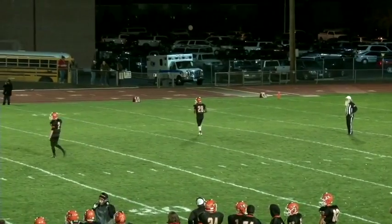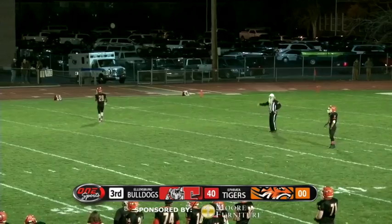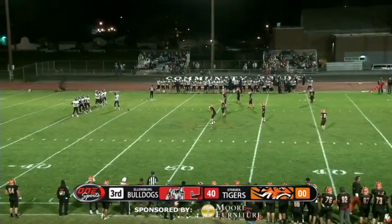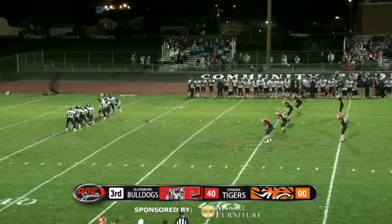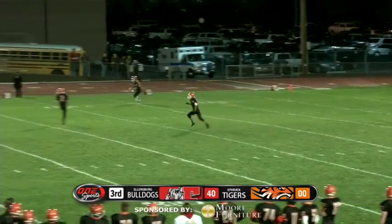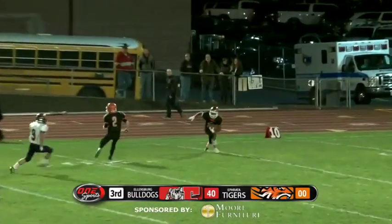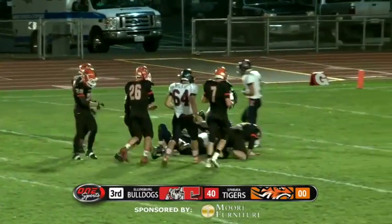Bulldogs now on top 40-0 here in the third quarter. Got that first touchdown. Just took them a minute and a half, Barry. Yeah. We saw a great throw and catch by the quarterback to the receiver, and we've seen a lot of those tonight between those two.